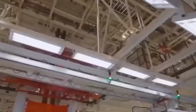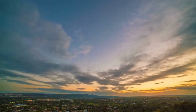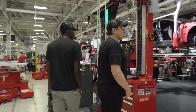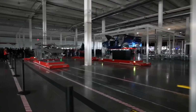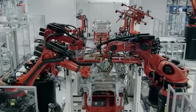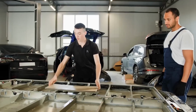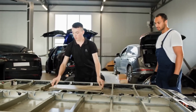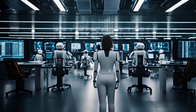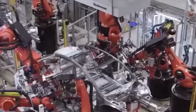Meet the Gigapress, the 10,000-ton metal monster that turned old-school auto bodywork into child's play. Imagine a machine so strong it can squeeze out the entire rear frame of a Model Y in one thunderous punch, a force equal to 2,000 full-grown elephants stomping in perfect unison. Traditional factories need dozens of stamped panels, miles of welding wire, and armies of workers to do that same job. The Gigapress just slams molten aluminum into a mold, cools it in seconds, and spits out a single flawless casting ready for paint. Fewer parts, fewer welds, fewer chances for anything to rattle or squeak, quality baked in at birth.